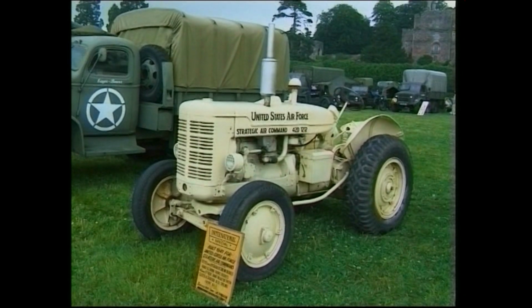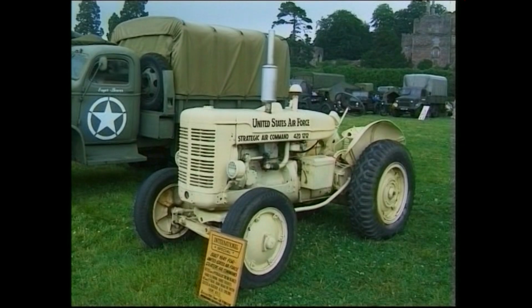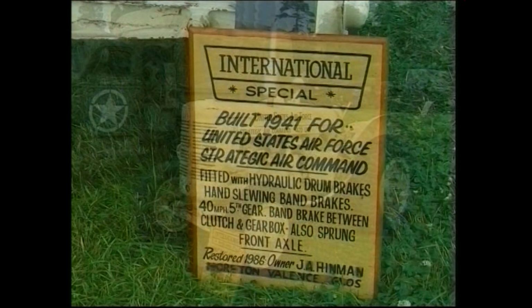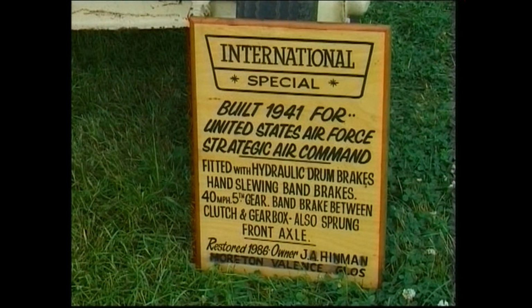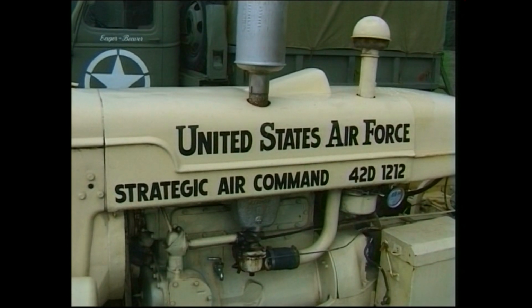Now, this is rare. Built for the United States Air Force, as you can see on the side there, is an International tractor. Looks like an ordinary farm tractor, but painted up differently. But as you can see on the board here, it is just that little bit different with the sprung axle, etc. And capable of 40 miles per hour in fifth gear. So it's a purpose-built tractor for towing purposes on the airfields. A real rare one, that.